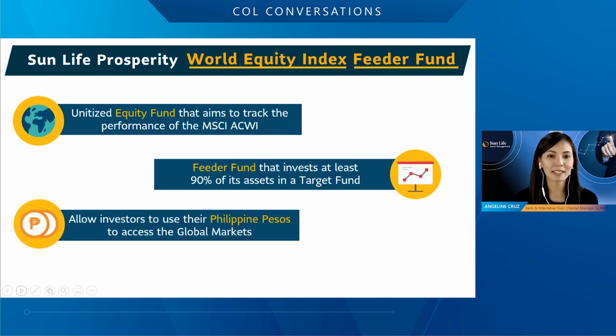And lastly, and I think this is one of the main highlights of this fund, it is denominated in Philippine pesos. So what does this mean? Investors will now be able to access the global markets using Philippine pesos. You no longer need to convert your money into dollars. So again, using your Philippine pesos, you may now access the global markets. And the World Equity Index Feeder Fund is the newest fund in the SLAMC suite of products.